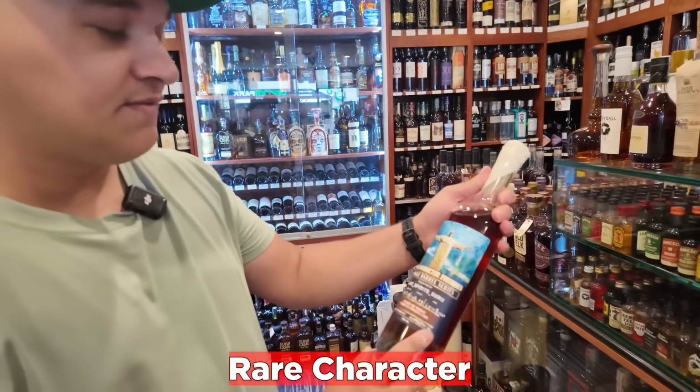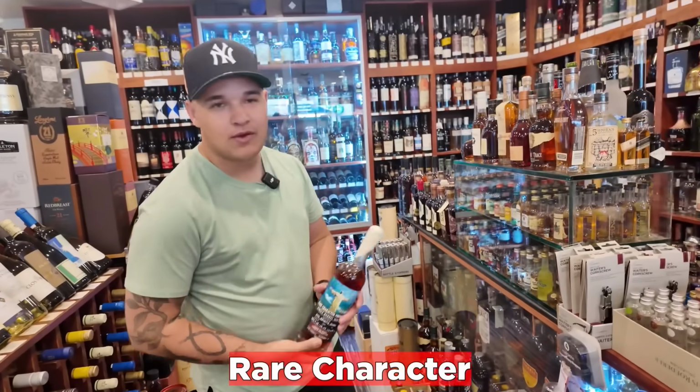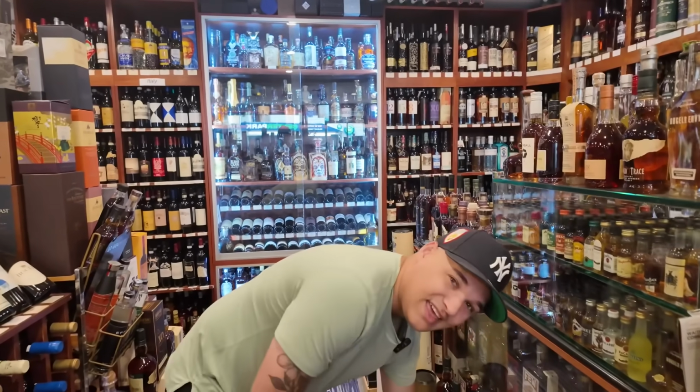And this is an Amburana finish coming from Rare Character. I absolutely love Rare Character. We have a barrel pick coming out with our Bottle of the Month Club. Stay tuned for that. If you're a member, you're gonna get a killer barrel.